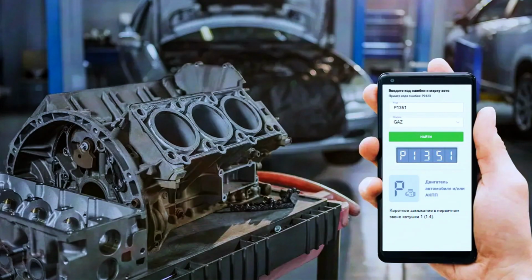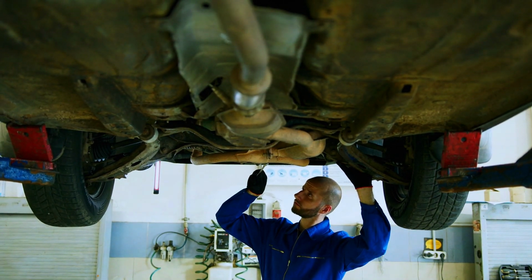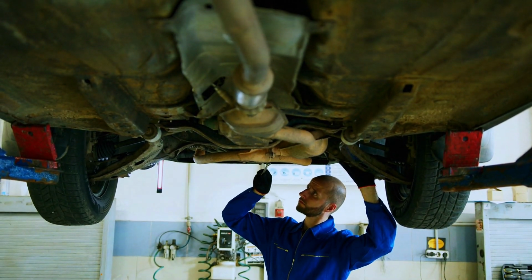If the P1351 code returns, it's possible that you have a deeper issue with the ECM or a rare problem in another part of the ignition system. At this point, we recommend seeking help from a professional mechanic.